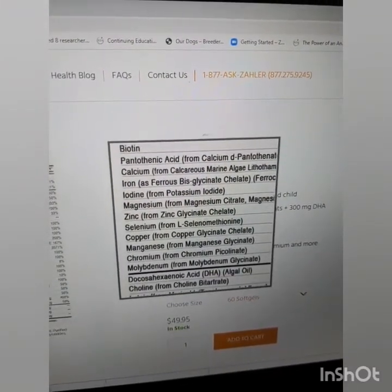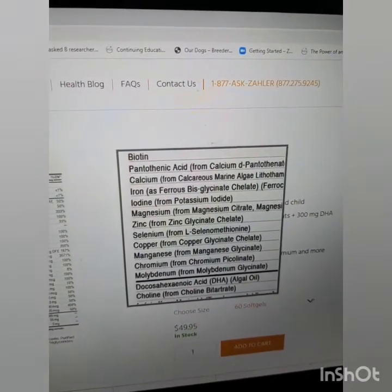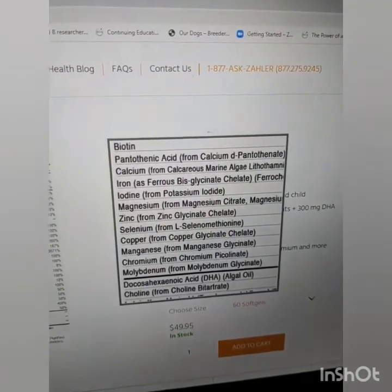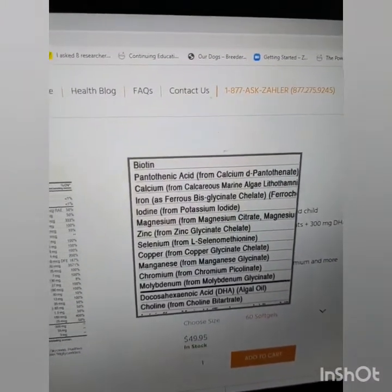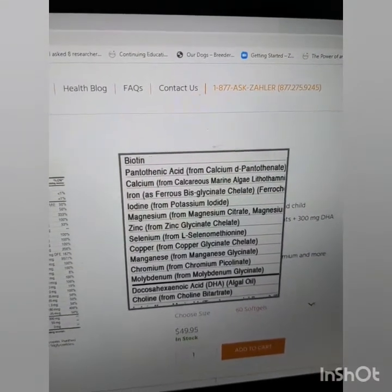That said, there are certain minerals here that shouldn't be supplemented at all, these three included, but that's just my opinion. So I do think that the ratios are a little bit off. I would prefer to not see iron in here at all. Then we have magnesium and calcium, which is another common ratio.